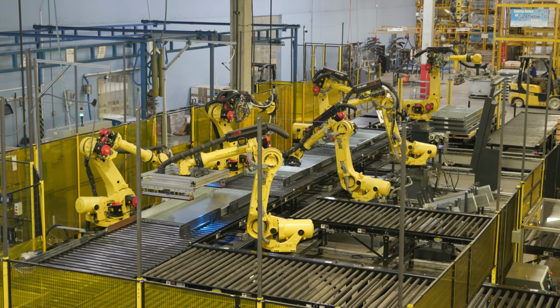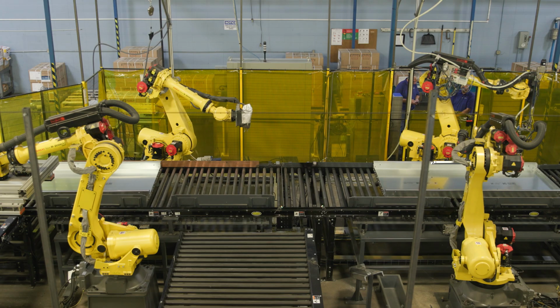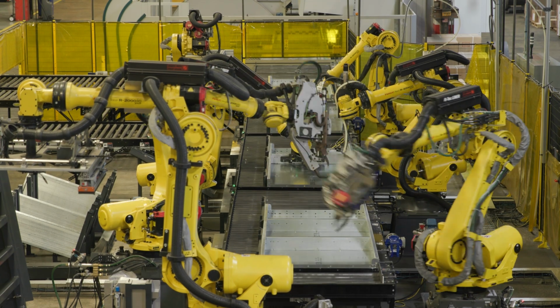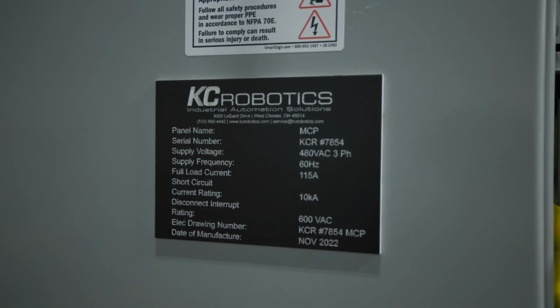This is our first foray into robotics. Though we have had some automation before, the robot process is new, so it's been a journey for us. We needed to produce a new panel production line. We really wanted to produce a state-of-the-art finishing line, and robotics was the appropriate solution. KC Robotics largely designed the system and integrated the system.